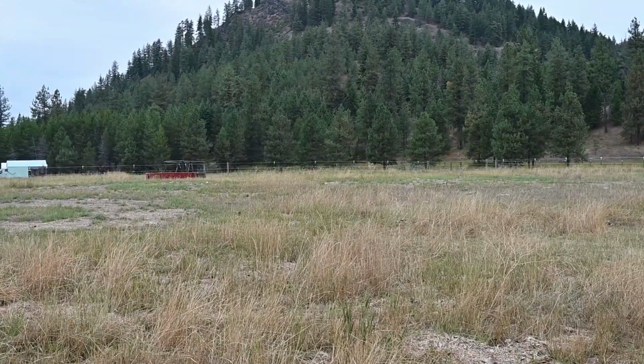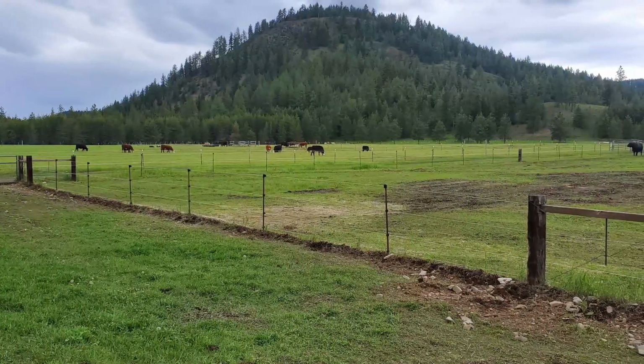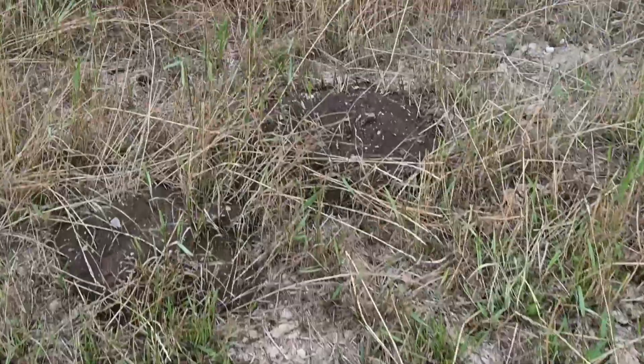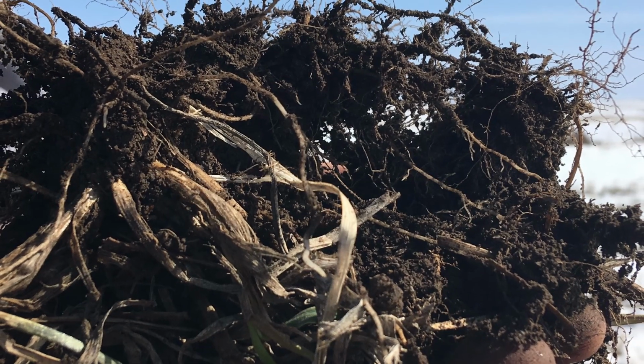Yep. And we've seen too in the drought years that the pasture that had the bale grazing on it stayed green longer because it had more organic matter in the soil, because these are thin forestry soils, so they need a lot of organic matter. And that was a big thing when we had the drought a couple of years ago, that you could see the bale grazing one had green grass and the one we're standing here was brown. So that was a huge change.